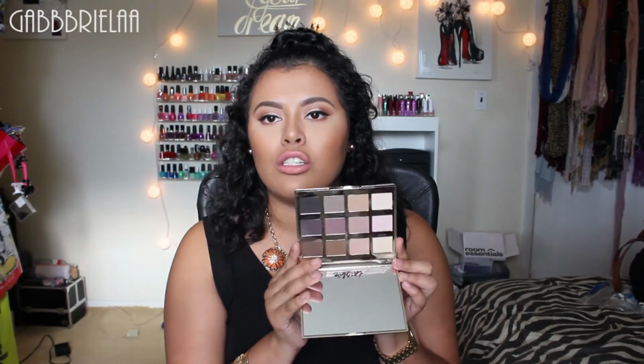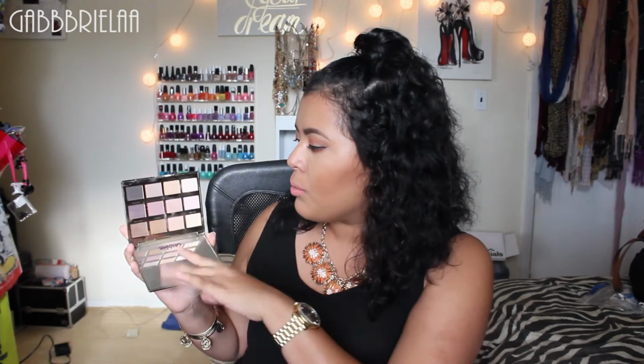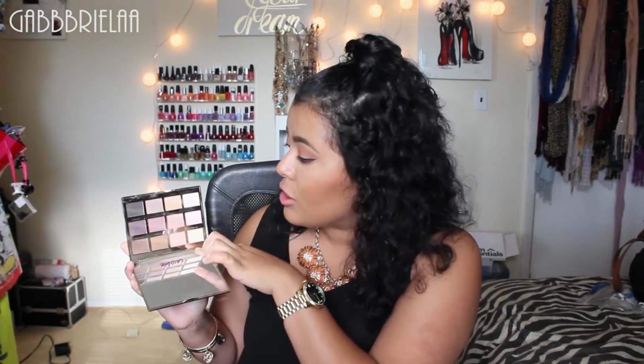It is an all matte palette, which I am down for. I don't know why, I really prefer matte shades over shimmery shades. That's just me. And this palette is just to die for. I love cool tone eyeshadows more than warm tone, and these are more cool tone than warm tone. So you do get a couple warm tones, but you get some nice mauves and plums, and then you have nice taupes, browns, transition colors, nice highlighting colors.